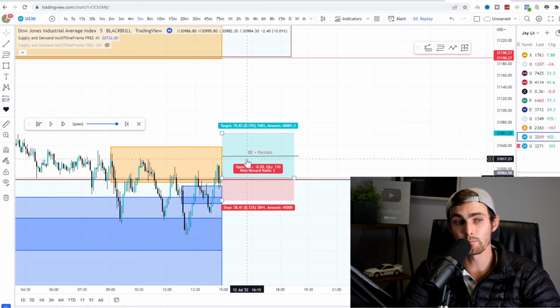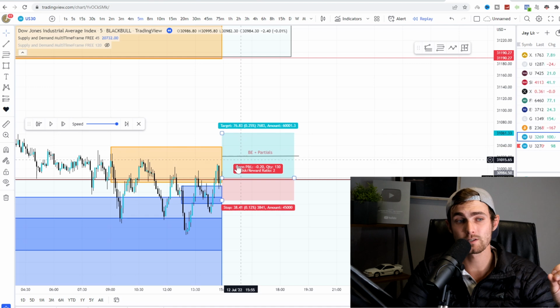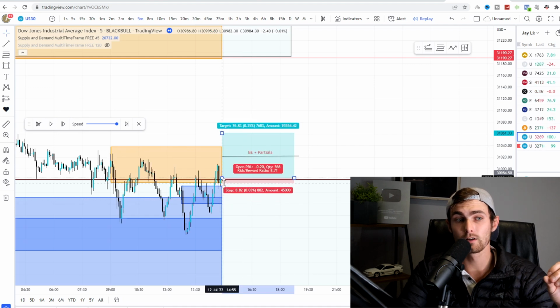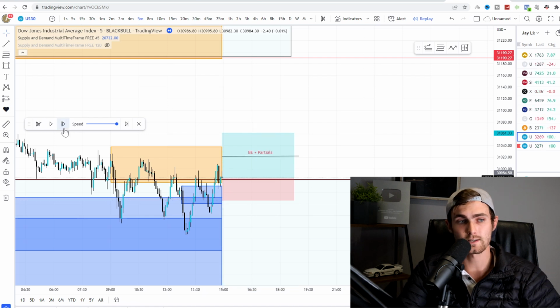When I hit BE and partials, I will close one, taking profits, and set my second position stop loss to break even, so it's a risk-free trade. So let's go and have a look and see how this trade runs.